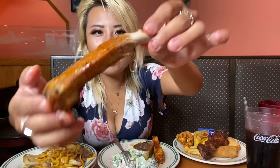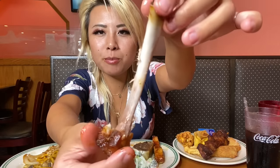There's some black pepper on there as well. It's not too salty, it's more sweet than salty. Mm, pretty good ribs. And the meat just falls off. Mm, that's good. I actually give that rib like 9 out of 10. That was actually really good.